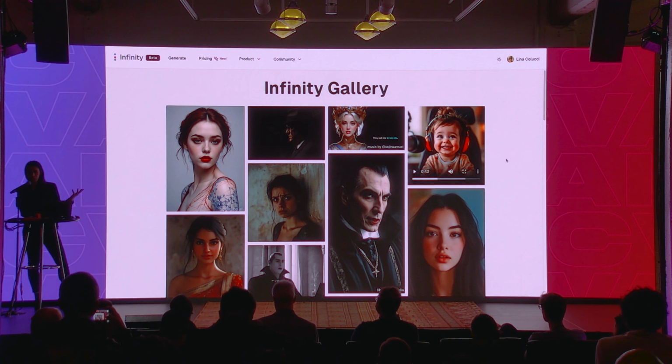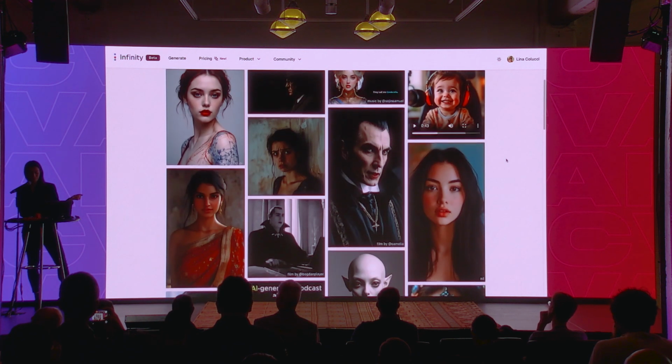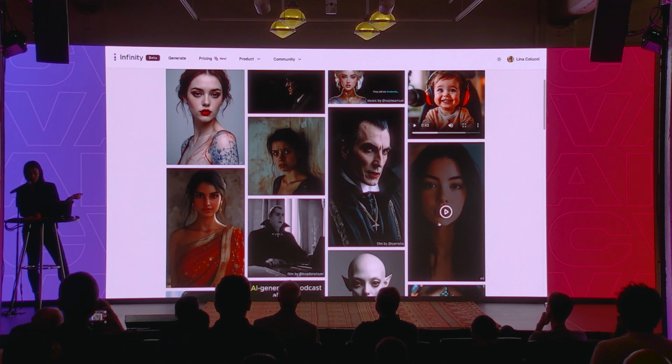So in addition to being really cute, in this case, it's basically babies teaching quantum physics. So pretty cool. I like this ad over here.